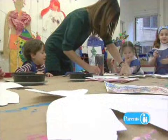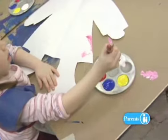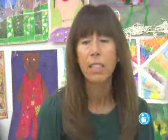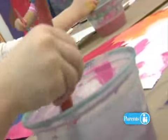We teach art. We teach them the basics: drawing, painting, collage, how to mix colors, how to glue. They use different mediums. They use watercolors, tempera, finger paints. At Kids at Art NYC in New York, every day is a masterpiece in the making.